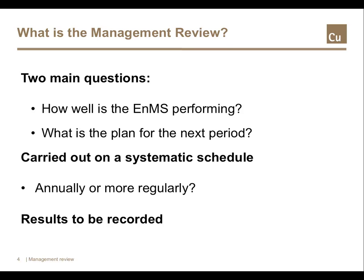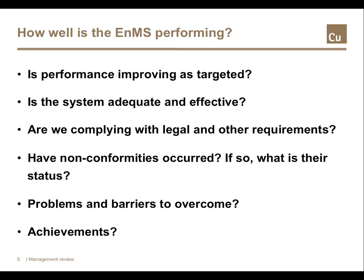Carrying out management reviews on a scheduled basis fits with the plan, do, check, act cycle, as we've already said. This means the more active the energy management system operations are, the more frequently management reviews should be held. Annually is the minimum requirement. Items reviewed and decisions made must be recorded and documented in accordance with the energy management system's guidelines.